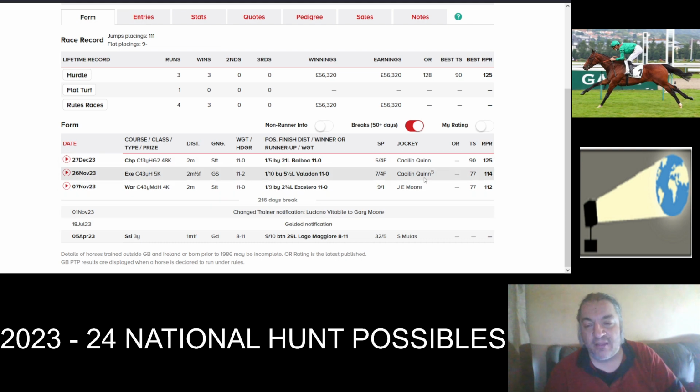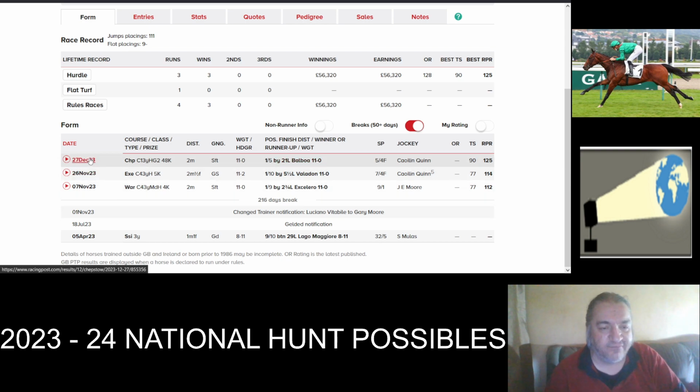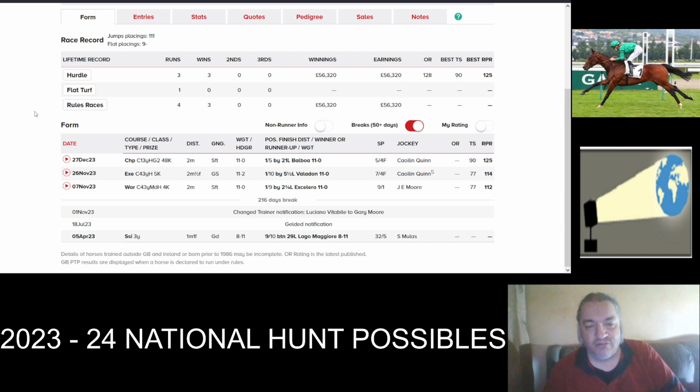What it's actually beaten, though, the 125 Racing Post rating that it took to win this race, I've identified him on the 27th of December, the Grade 2 Finale Juvenile Hurdle. It used to be a Grade 1, this race did, until either this year or last year. The race has actually been relegated a level. And if it's taking horses that win by 21 lengths, rating them 125, then yes.